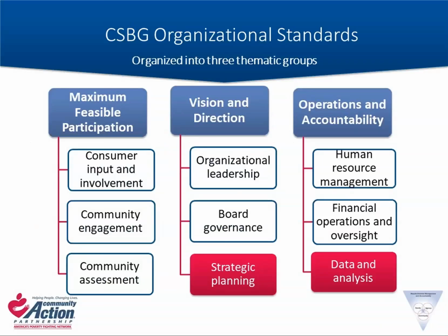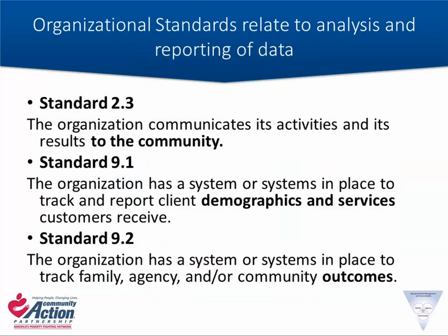As I mentioned, these webinars that we've been doing tie into the CSBG Organizational Standards. Just a quick overview of these standards, they're organized into 3 different thematic groups. Today we're focusing in on 2 different categories, coming from the vision and direction as well as operations and accountability sections of these standards. So we're going to be talking about strategic planning as well as data and analysis. There are a few different specific standards that come into play here, even in standard 2.3, because what we're talking about today goes into all of the different categories in some way, because your strategic plan encompasses all of these things that your agency does.